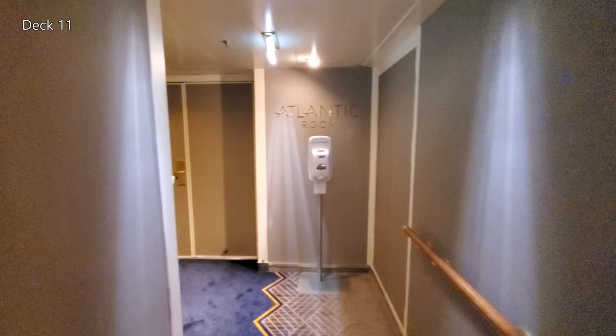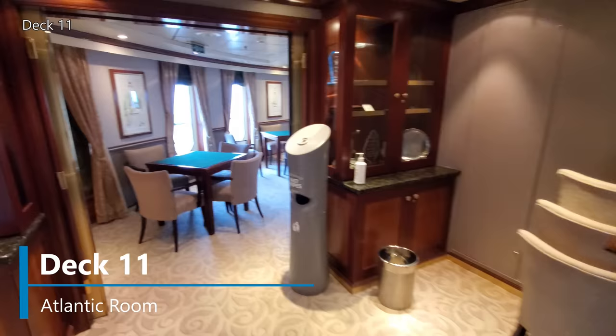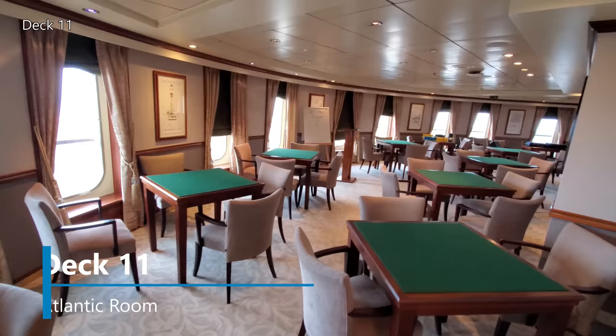Deck 11. The next deck that has public areas is deck 11. We'll start at the front and visit the Atlantic Room. It's a quiet place with plenty of light during the day, so it's a nice area to hang out at if you're looking to relax or read a book.